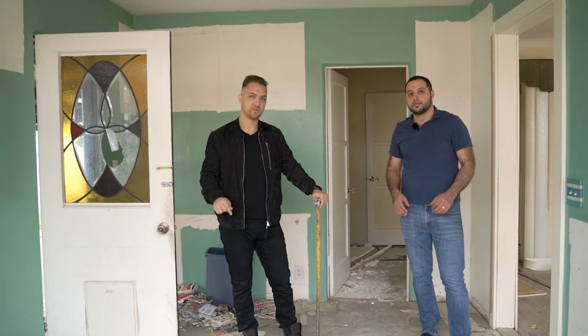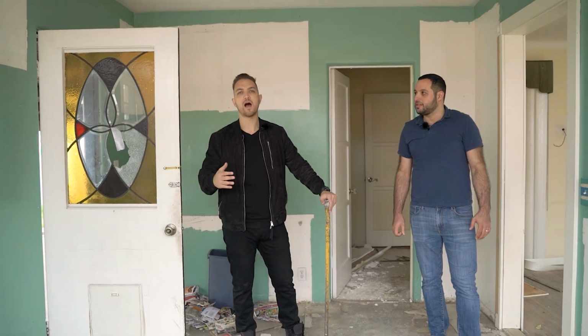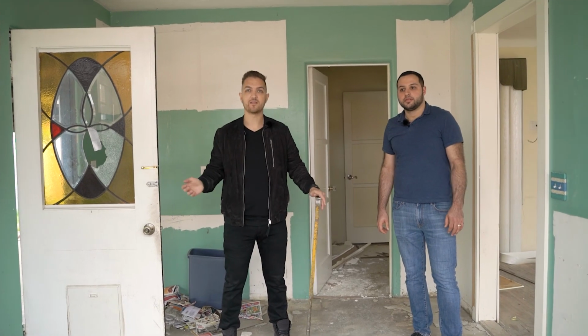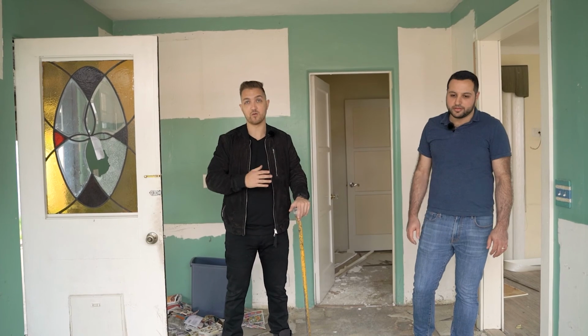Even though this house was built in 1940, we discovered that there was very minimal asbestos. As an owner builder, we are able to remove the asbestos from the house if it's under 100 square feet. So we went ahead and we got that removed and we disposed of it properly. So the demo guys should just come in here and wipe everything out and don't have to worry about it.